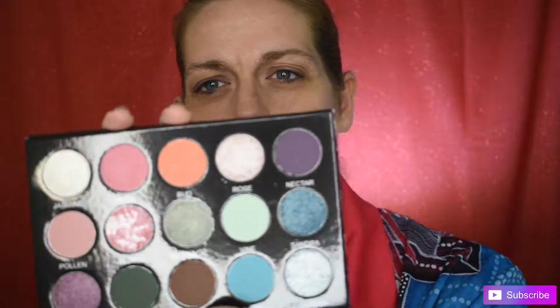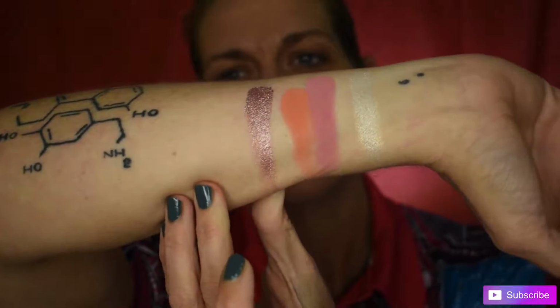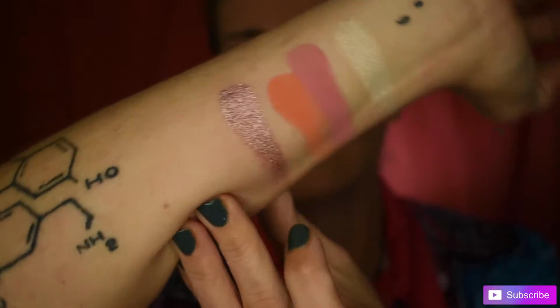Next one up is Rose. So Rose is a soft, I'd say mauve colour, and it is a metallic. So let's see if I can get the placement right this time. So there we go. There is Rose.